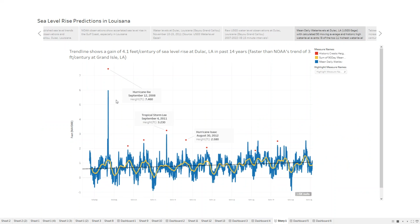Most of these large spikes are actually correlated with some of the highest water crest events. In fact, 8 of the top 11 highest water level crest events in this area have come in the past 14 years. As you can see, Hurricane Ike was one of the highest.